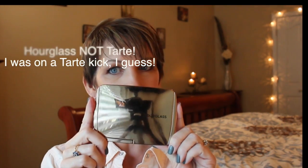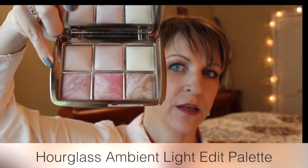Let's see, I think I'm down to my last product. I'm not surprised I like this so much, but I am kind of surprised, because of other reviews I've heard about it. It is the Tarte Edit palette. So it's the Ambient Light Edit palette. Look at all the reflection there. I just love the packaging of this. So this has the 6 different shades, so you can see through there.